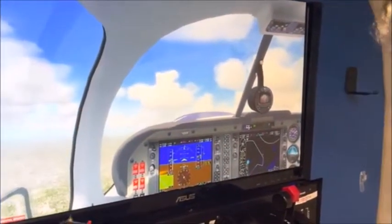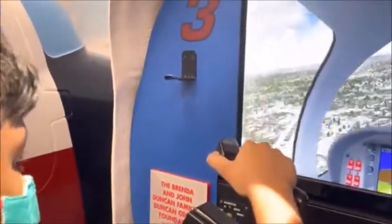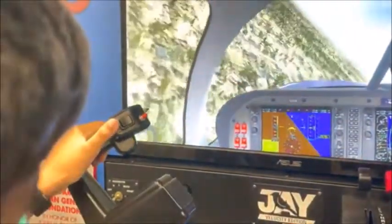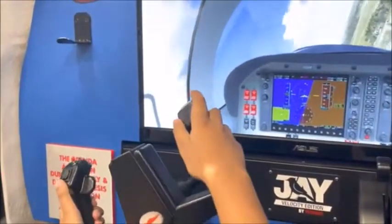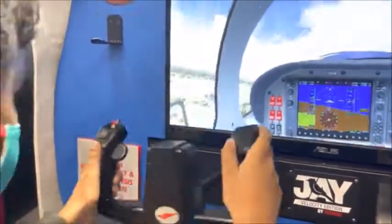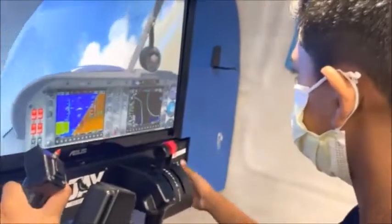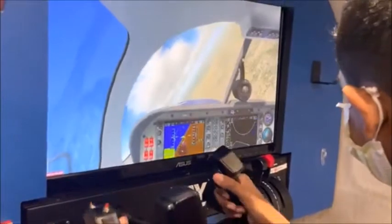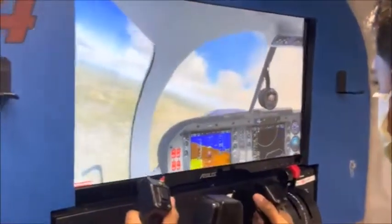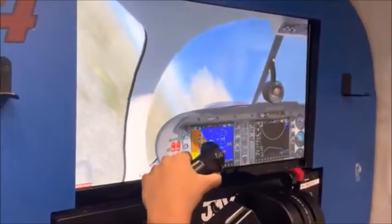Super hard to control an aircraft. Imagine the real pilots up there. I'm trying to go to the airport. It's super hard to control. I'm gonna lower the throttle a little. I was about to crash, but I straightened myself.